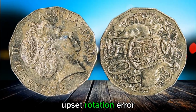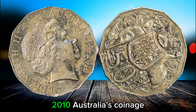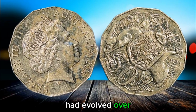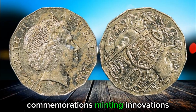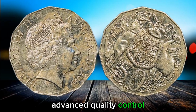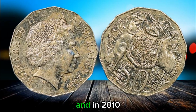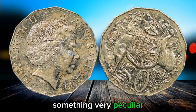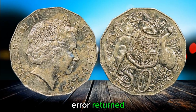Number 5. 2010 Upset Rotation Era 50-cent coin. Fast forward to 2010, Australia's coinage had evolved over the decades, new designs, commemorations, minting innovations. But even in the age of advanced quality control, the mint still wasn't immune to error. And in 2010, something very peculiar occurred. The upset rotation error returned.